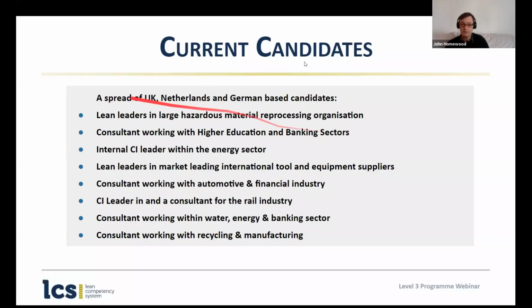And most recently, the current candidates include a number of people actually sitting within quite a large reprocessing organisation. So that's kind of developing a little bit of a centre of excellence at this level. A number of consultants working in, always seem to come across the banking sector, but have had experience in other areas.